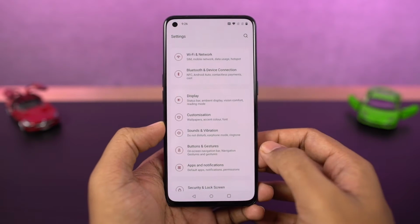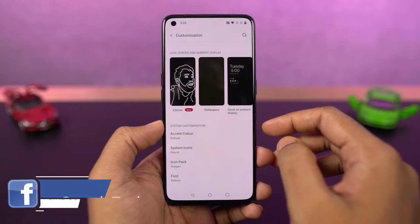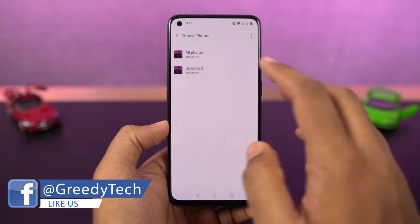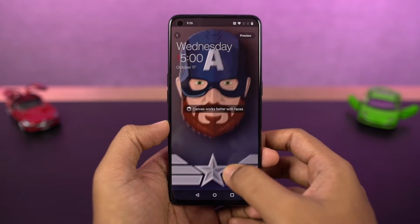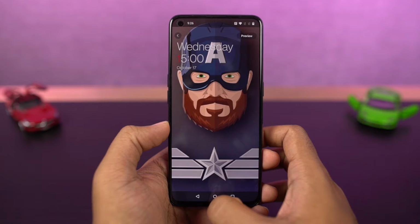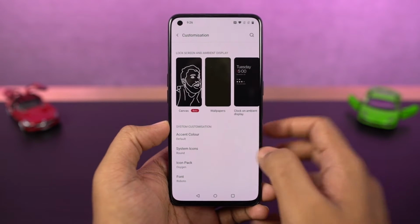Next, we have a brand new feature called Canvas, which gives a transition effect for the lock screen wallpaper. Here's a quick preview. The original image is set as a home screen wallpaper, and we get an outline on the lock screen. And you get a cool transition effect every time you unlock the phone. Overall, it's not too functional, but looks pretty cool.